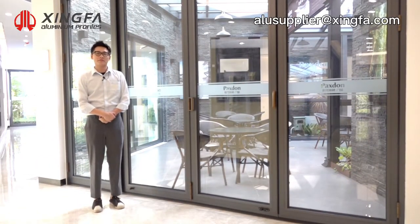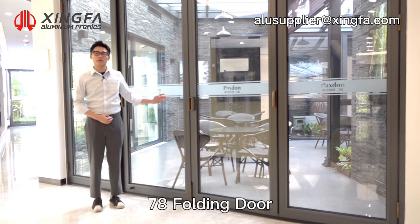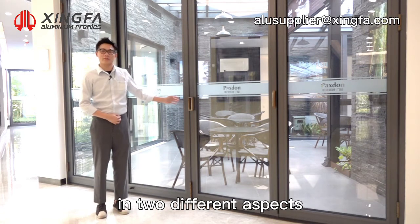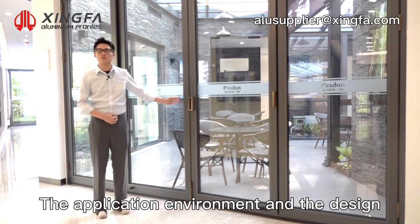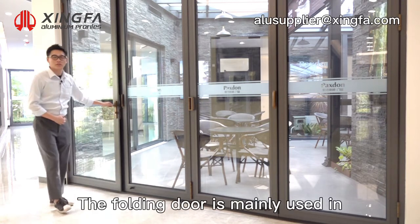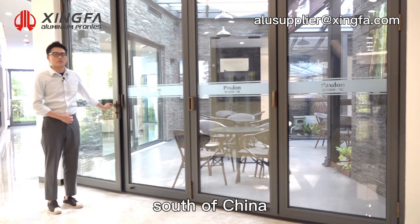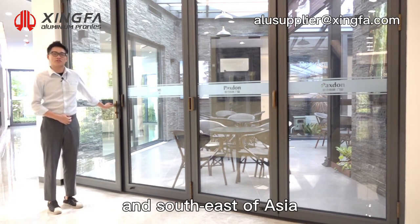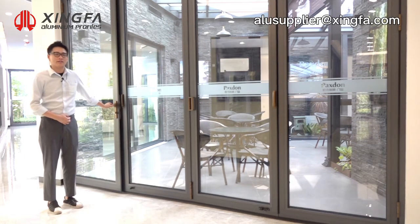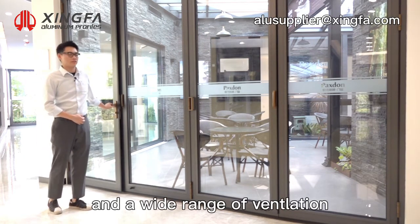Ladies and gentlemen, this one is the 7/8 folding doors. I'm going to introduce this product in two different aspects: the application environment and the design. This folding door is mainly used in south of China and southeast Asia, where people require a large space, lighting area, and a wide range of ventilation.